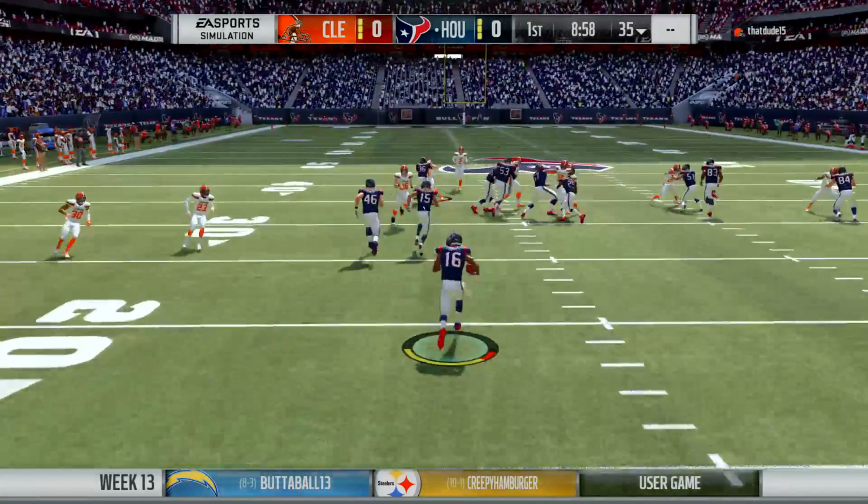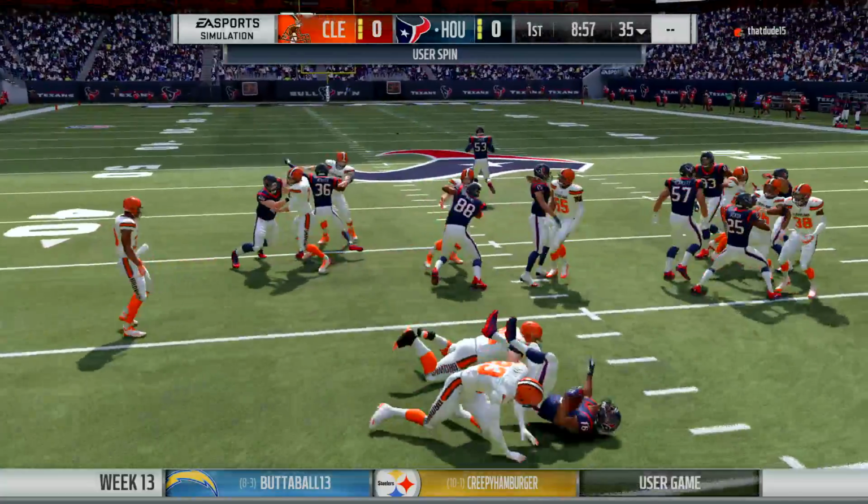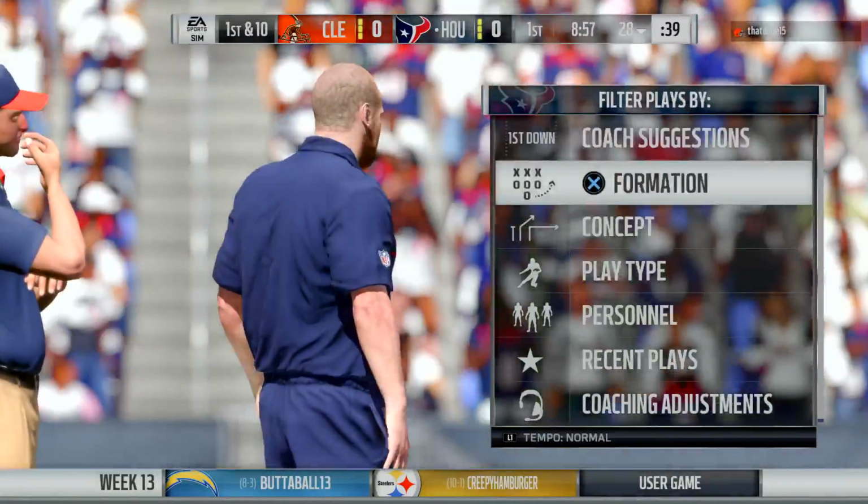This one taken from the 7th. And he'll take it past the 25 and up to the 28-yard line.